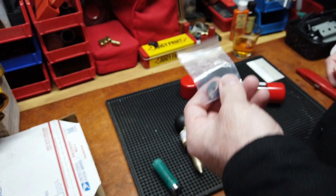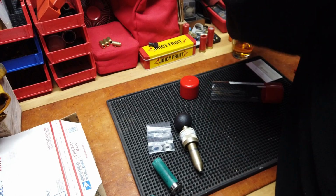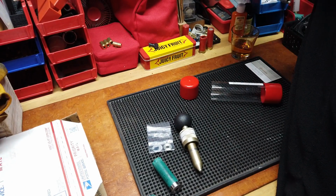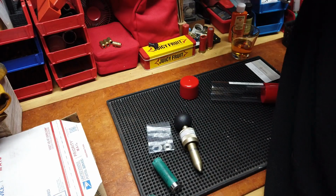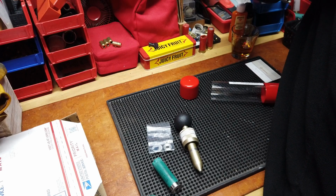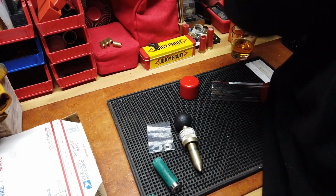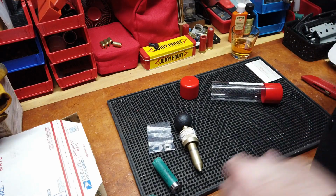I will probably put a miniature version of a desiccant. Where's one? I know I've seen one recently. But my bench is like my mind. It's a little bit of a mess at the moment, so I will look for that later.